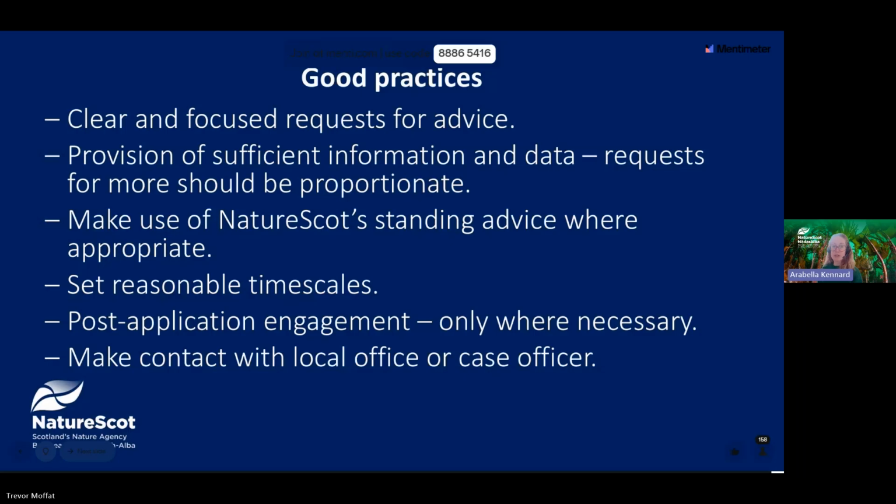Again, timescales. NatureScot have published our own timescales for responding to different consultation types online, and this is what we would use in most circumstances. However, we do occasionally receive requests to respond sooner, and that may be for various different reasons, but unless we know why or have a good justification on why a shorter time period is needed, it's sometimes quite difficult to meet that. So again, I would just advise case officers to speak to each other and to communicate why a shorter timescale might be needed, and that would help us to understand what to prioritise, and if it's reasonable to respond sooner, then we can see what can be managed to make that work.